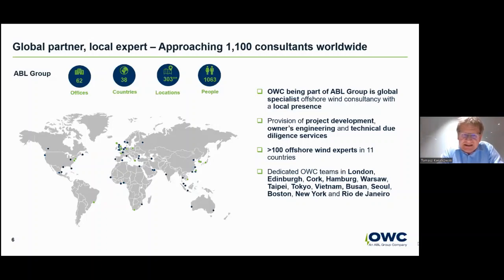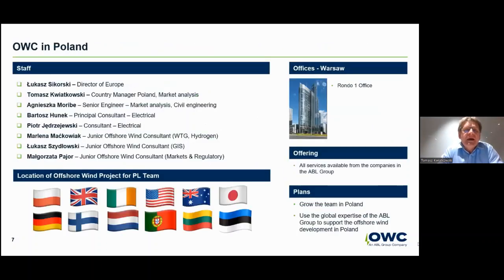One of these offices is in Warsaw, presented on the map in green here. In this office, we have a number of people who present a broad range of skills, starting from market analysis and regulatory elements, going to engineering, such as civil engineering or turbine engineering, and also hydrogen elements. And we have an electrical team which will be presenting this material today.